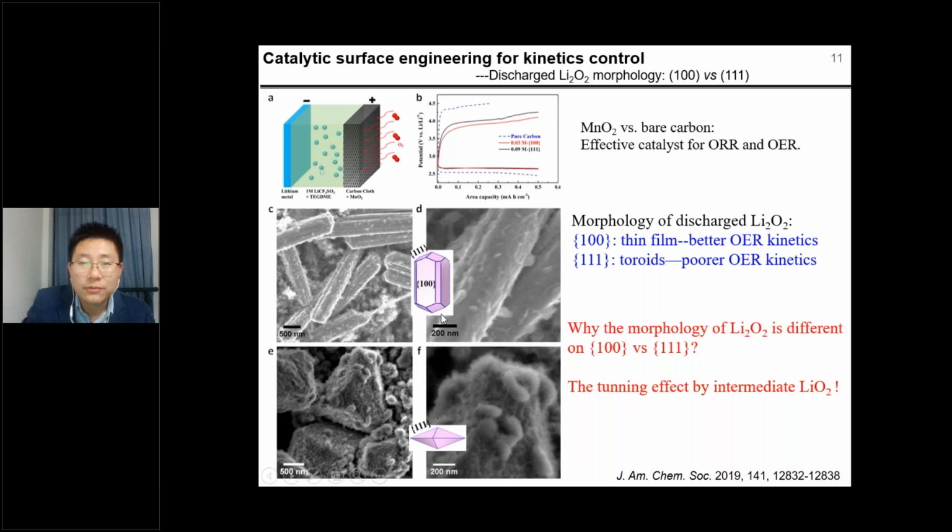Then we use these two particles as the cathode catalyst to see if we can tune the reaction kinetics. On the discharge process, they show a similar effect, but on the charge process, the one reaching the 100 exposed surface shows better OER catalytic properties compared to the other one, the 111 dominated MO2 catalyst.